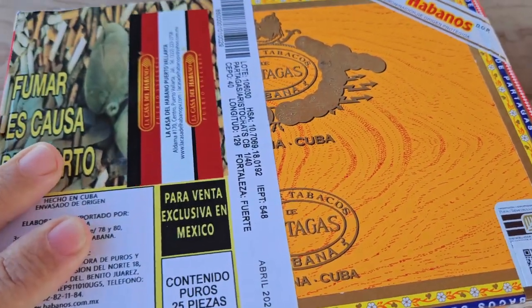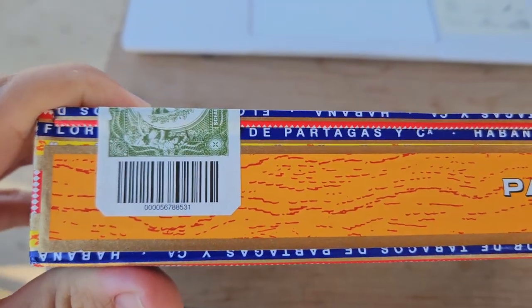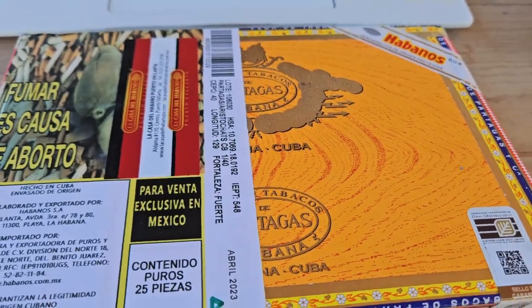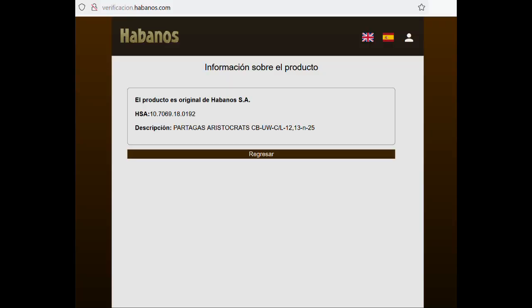So let's start off by entering in the warranty code on the Habanos.com website. We'll get back el producto es original de Habanos SA, the HSA control number, which is the same control number that you'll see on the top of the box, and a brief description of the contents of the box.